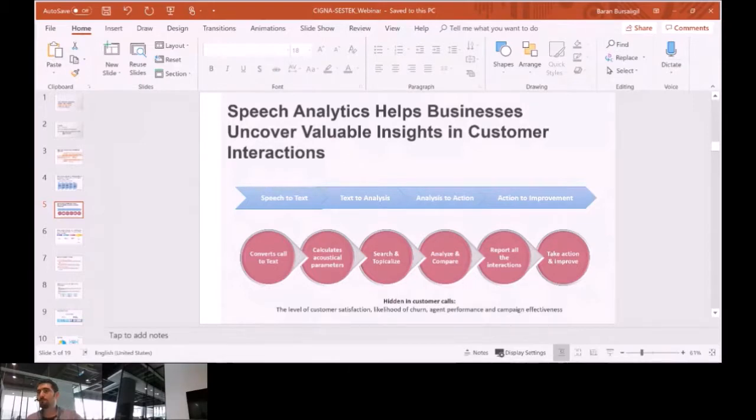So for example, if you want to search for the answer, why do I have very long average talking times, or why do I have a lot of cancellation calls, speech analytics gives you very valuable insights that you can look at, you can focus on, and it will be easier to take action with the findings that speech analytics gives you.